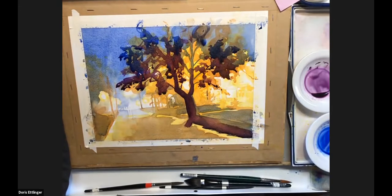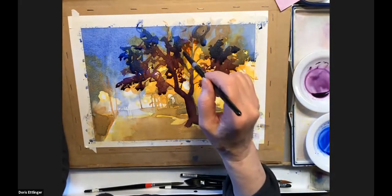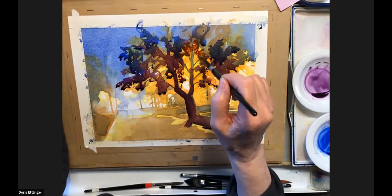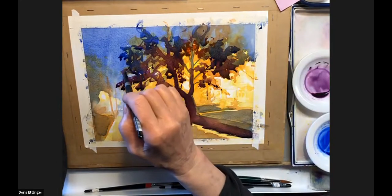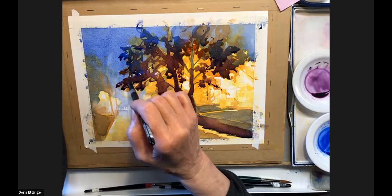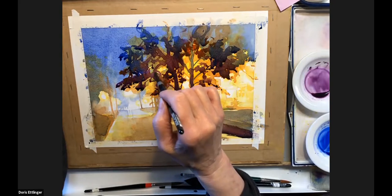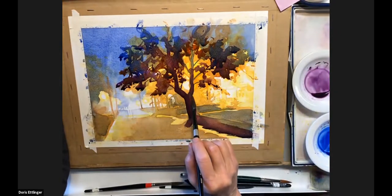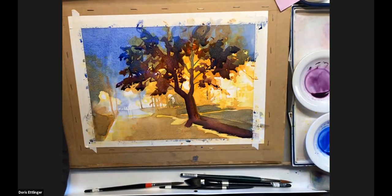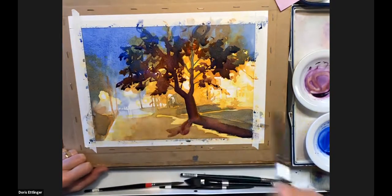And also I'll go back to the burnt sienna and drop some more of that in and let it mix with the blue and the purple. I want some of that burnt sienna on this side of the tree. I'm going to have some drips here if I'm not careful.